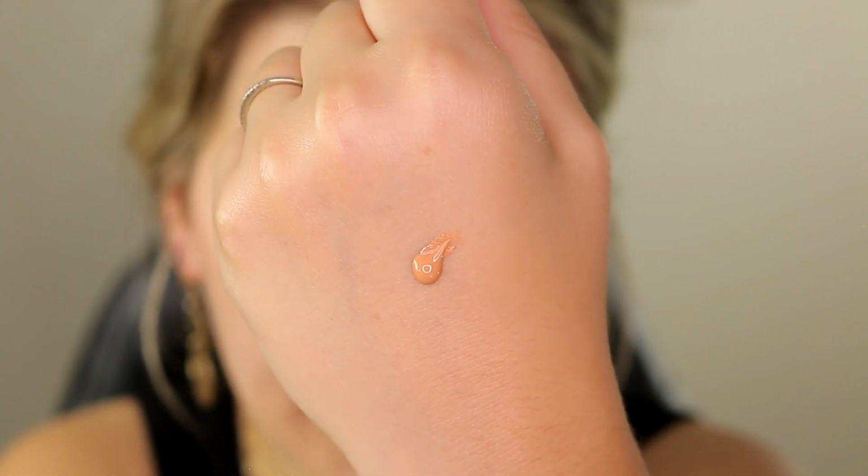It kind of seems like a concealer with an eye cream hybrid. But yeah, it's a really nice, light, hydrating, more of a dewy finish kind of concealer or corrector, whatever you want to call it. As you can see, even when it sets a little bit, there is some luminosity to it. So it's not like a flat matte.